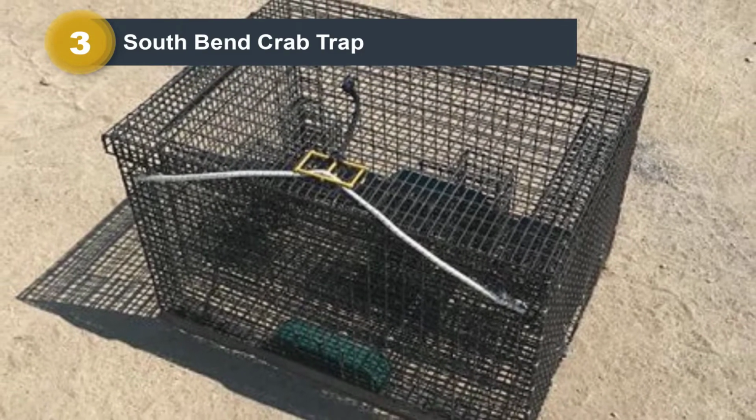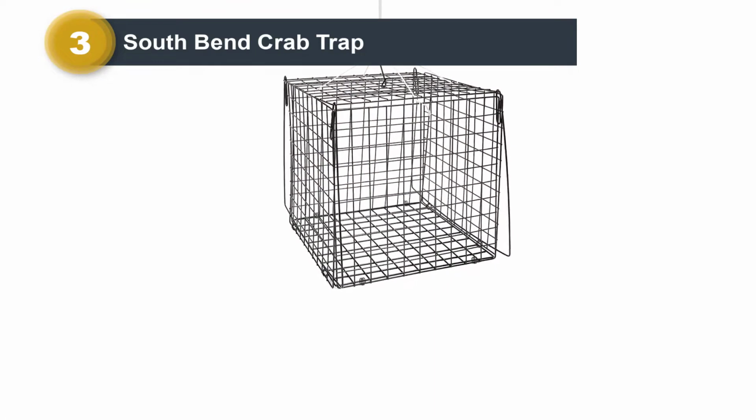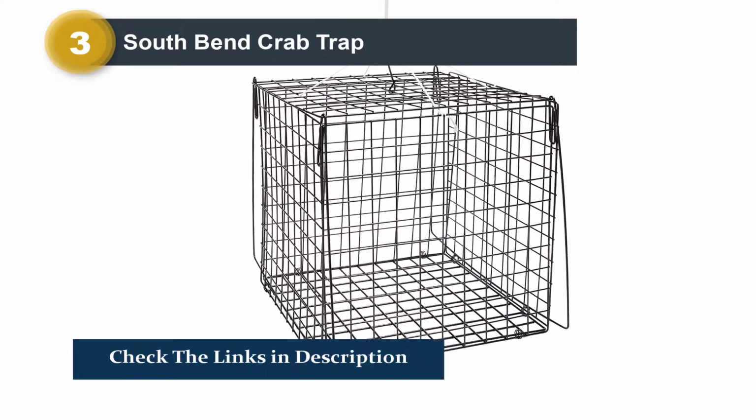The large square can hold a large amount of smaller crabs, which makes it a great choice as a blue crab trap. Rust-resistant feature ensures you'll always be able to open the trap door.